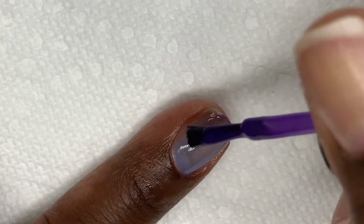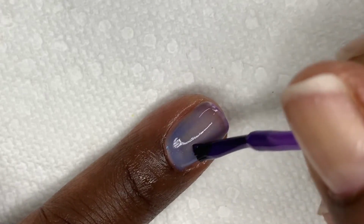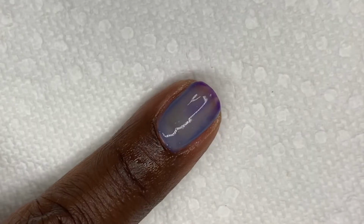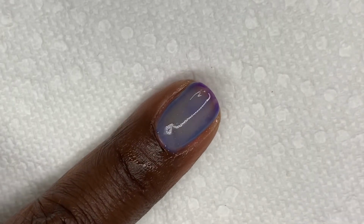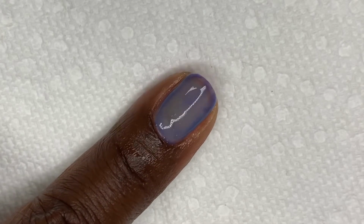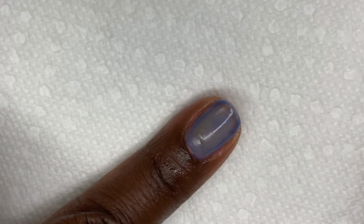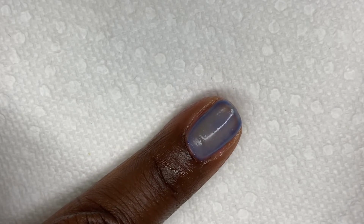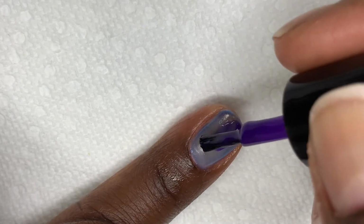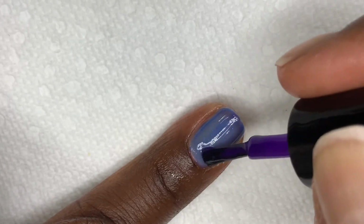And it's very sheer. I'm thinking I'm going to do 3 coats of this and see what that gets me. So I'm gonna go ahead and let this completely dry, and then I'm gonna do 2 more coats. Okay, guys, I allowed that to dry for about 60 seconds, so it's not completely dry, but we're gonna go ahead and start applying the second coat. And there is a bird outside that will not let me be great right now.